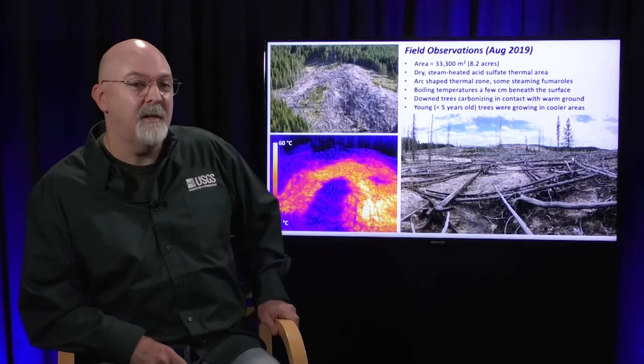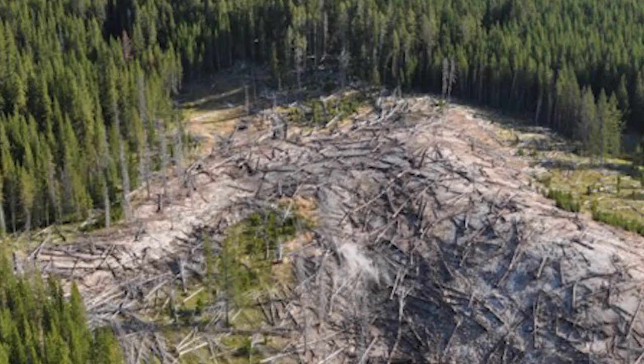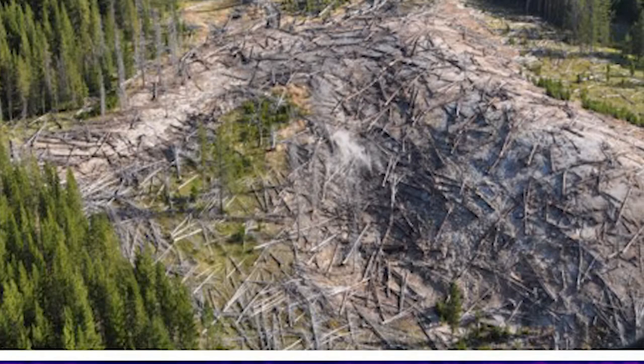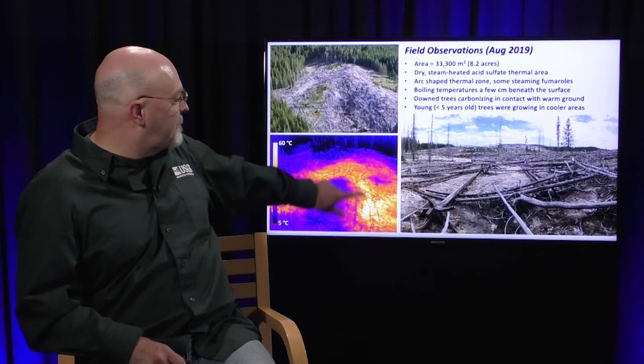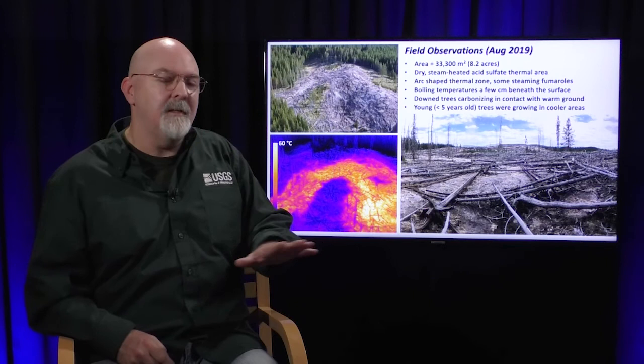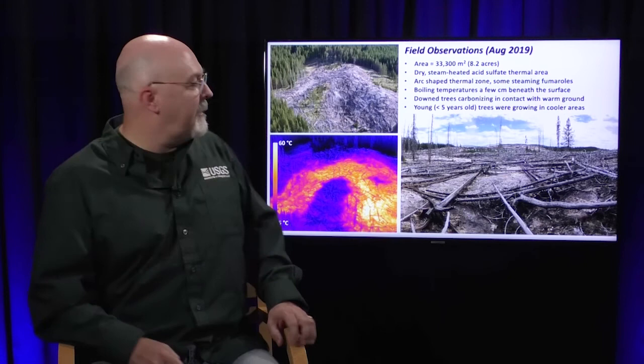We did get a chance to go out and explore this area last summer, August 2019. We flew out there in a helicopter and were able to acquire some images from the helicopter and also some thermal infrared camera images, which revealed this arc-shaped zone of very warm ground where the surface temperature is between 60 and 80 degrees Celsius. And just beneath the surface it's boiling, 93 degrees Celsius. There were also some steaming fumaroles that you could see in the area.